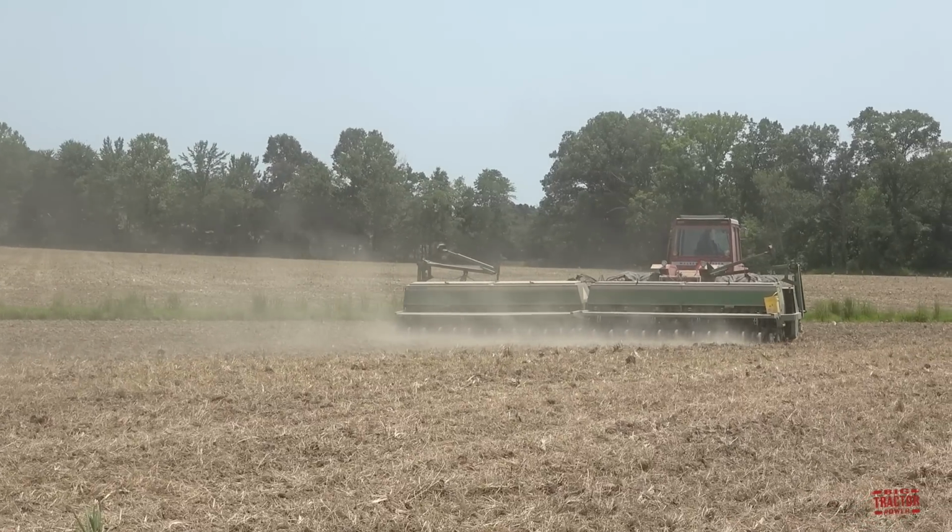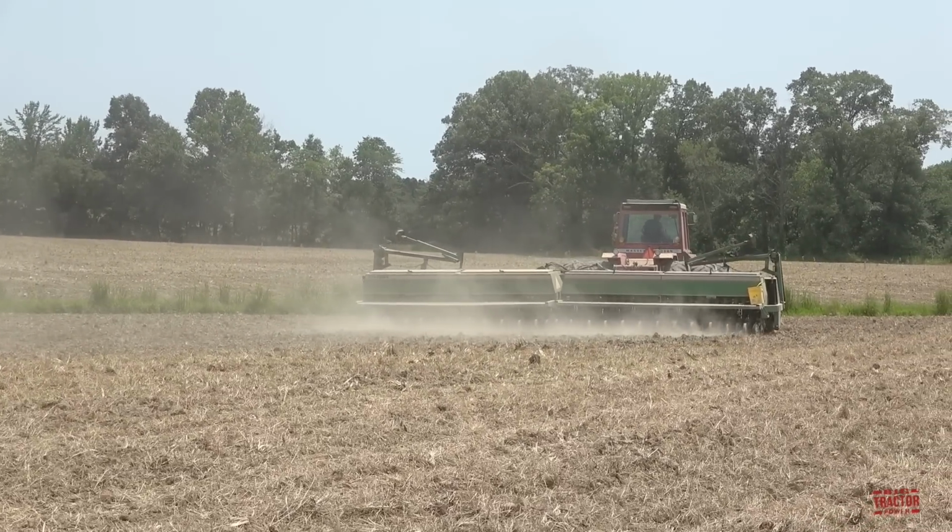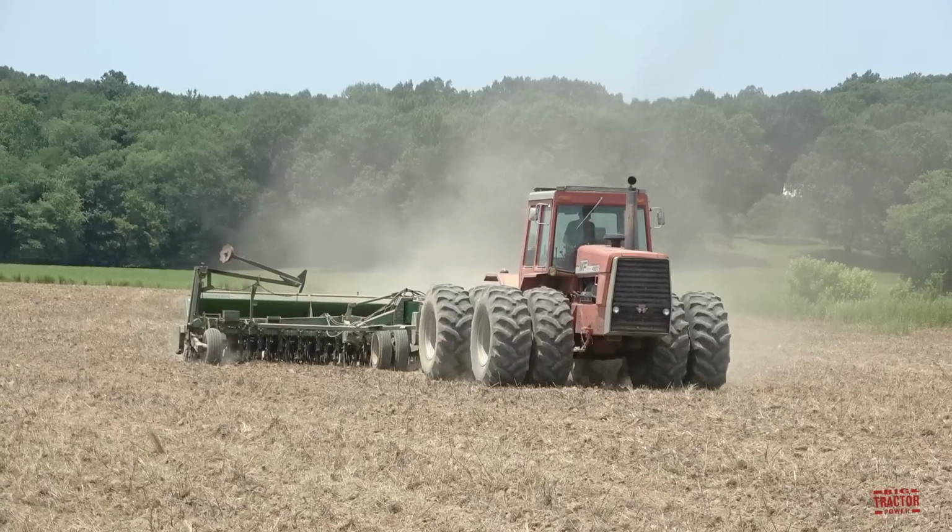The Massey Ferguson 4900, featured in this video, is seeding soybeans near the Green River in western Kentucky. The tractor is operating a 30-foot-wide Great Plains Solid Stand 30 folding rotor grain drill.